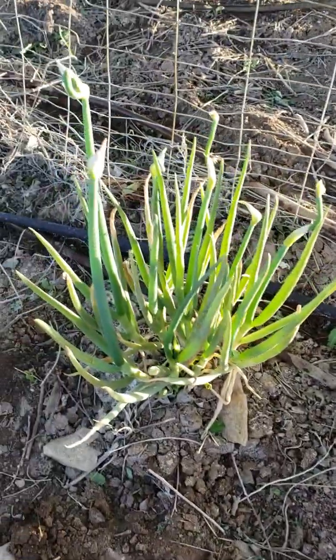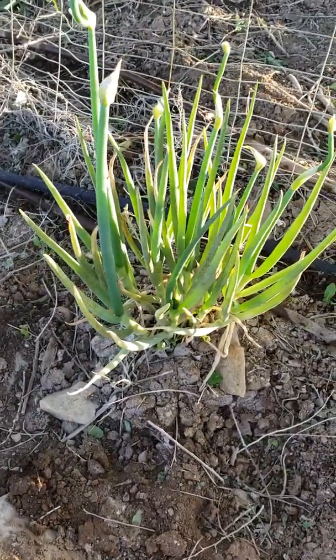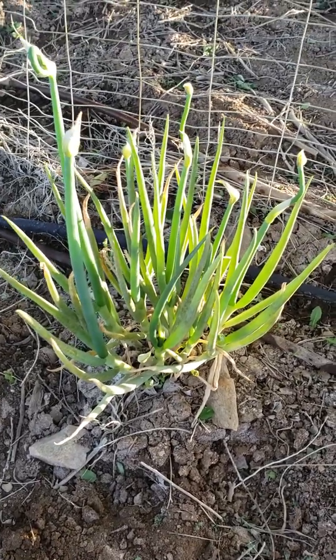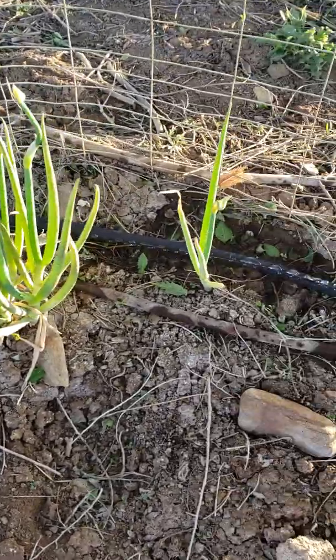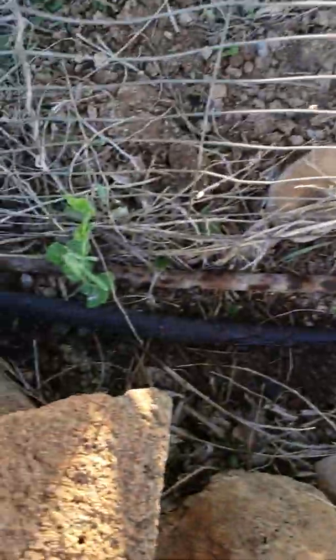My onions always come back. These are Egyptian walking onions. So this season I will dig this one up and separate it out to make a bunch more babies because the bunnies ate them and I didn't even think they would eat onions. But they did. And then that one randomly started coming back up. A little pea. I got a bunch of little peas growing along the fence line.